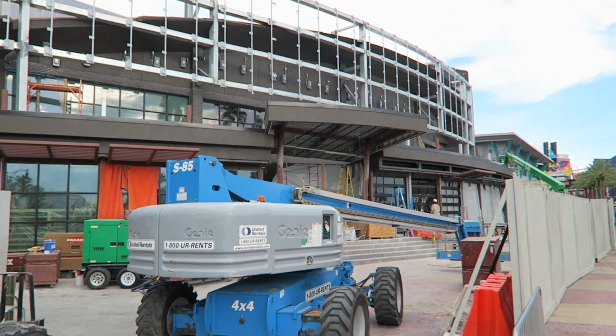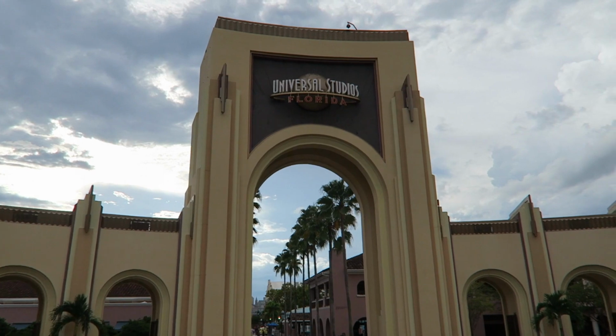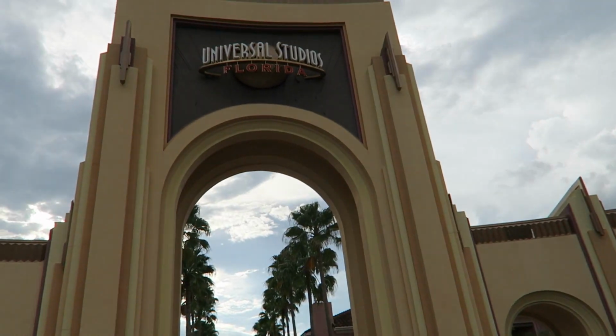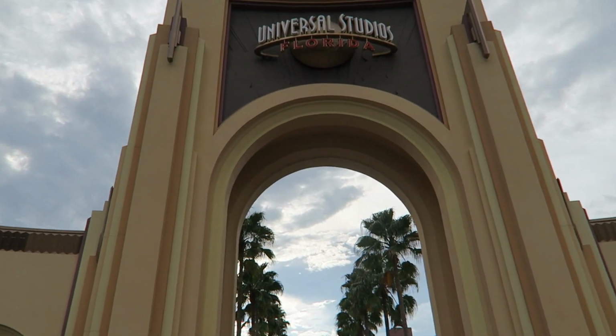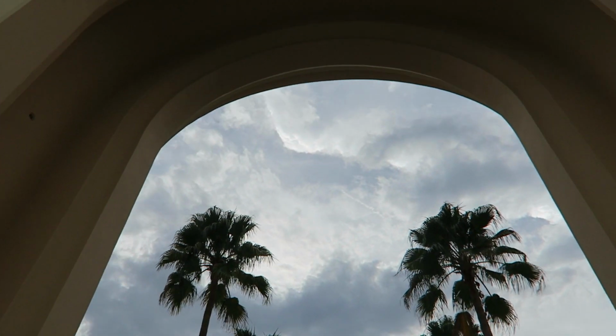Everything's enclosed now. Which brings us to the second update. So we're outside of the arch for Universal Studios. The Minions that were here are no longer here. I guess thankfully that movie has run its course now and probably come into DVD. More importantly, it's making room for signage for Halloween Horror Nights.